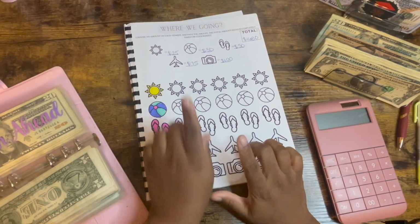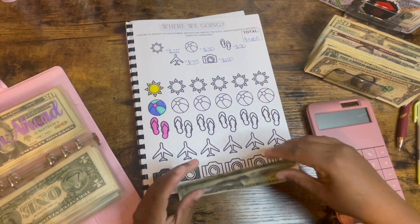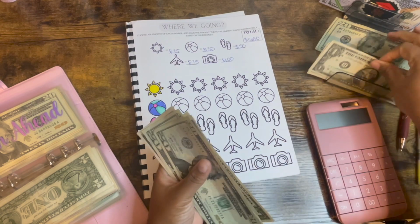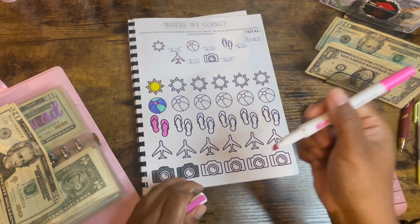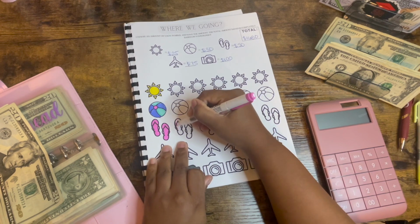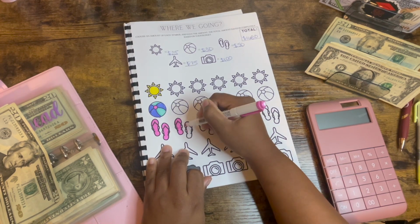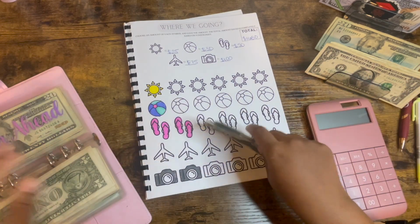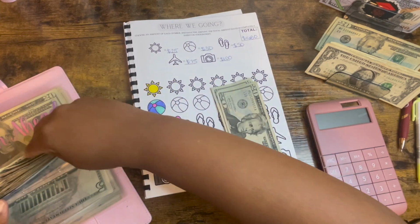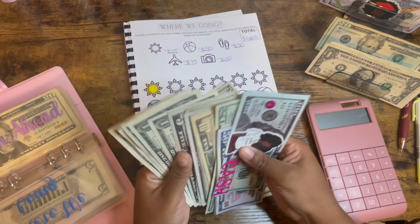Let's put a little bit more into here because we got a good bit left. So let's go with 45, 46, 47, 48, 49, and 50. Let's color in a pair of shoes. One pair of shoes for me is worth 50. When you get this challenge, you can make these symbols any denomination you like. So if you have a vacation that's only going to cost you $500, you can equal these up to $500. It's really up to you how much you put in it. And I need to hurry up because one of them sounds like they are waking up.